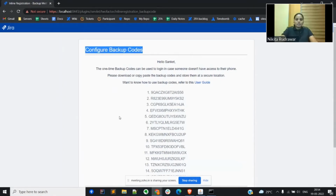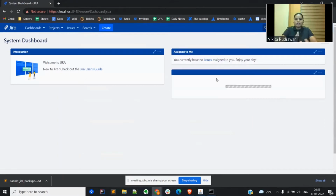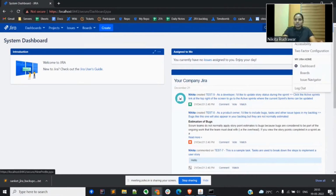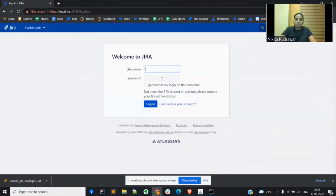Now I'm seeing the configure backup codes tab, because I have chosen backup codes as my backup method. Here I'll just download the codes and save them in a secure location, and I'll just continue. So the 2FA configuration part for the user Sanket is complete. So whenever the user tries to log in from the next time, he will just have to enter one OTP, and he will be good to go. Let's just try again.